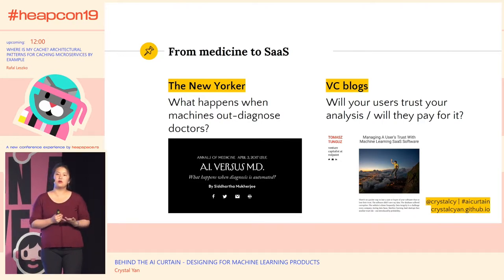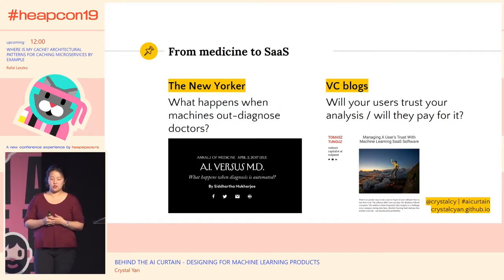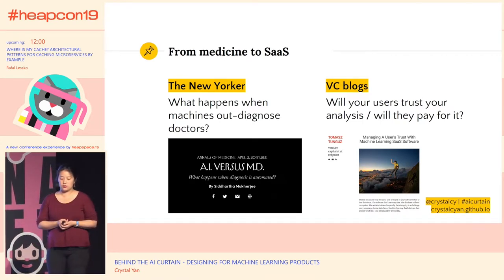And so even though the machines were more accurate, a lot of times human patients really preferred interacting with doctors, because what the machines gave was a black box. They gave an answer that was more accurate, but people didn't understand why. And it was really that question of why that I later learned, as I was working on this project at work, mattered a lot to our users as well.